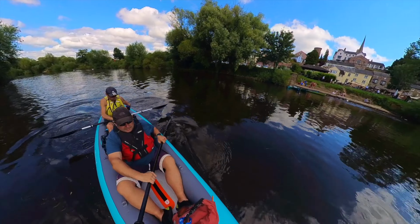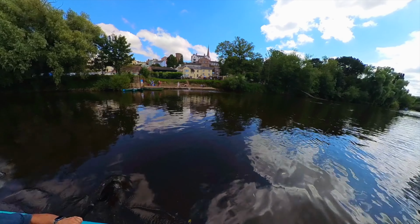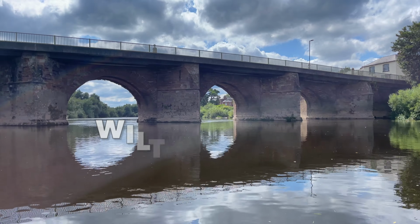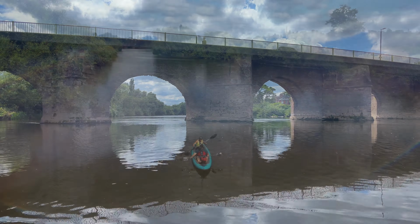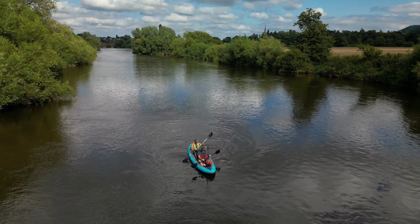We passed back by the launch point at the Hope and Anchor at Ross. We called back to the Hope and Anchor later that evening after the kayak for some food and a beer. We're just going to pass under Wilton Bridge, which is the main road bridge which comes into Ross from the southern side. Wilton Bridge and Ross-on-Wye slid away into the distance as we paddled downstream.